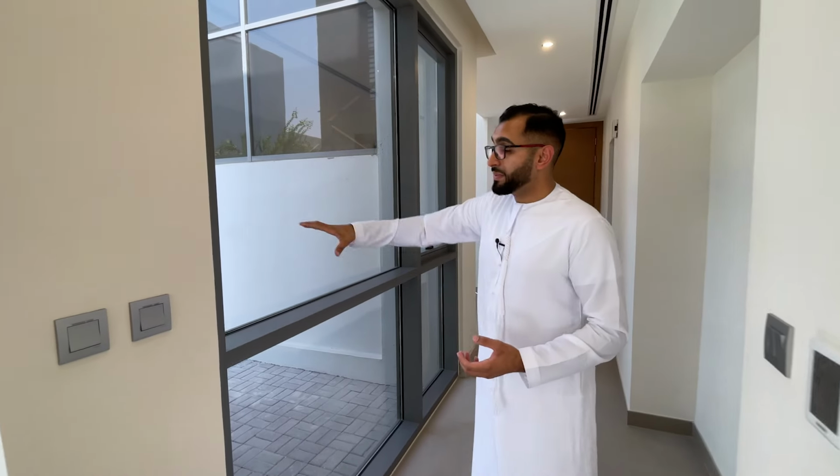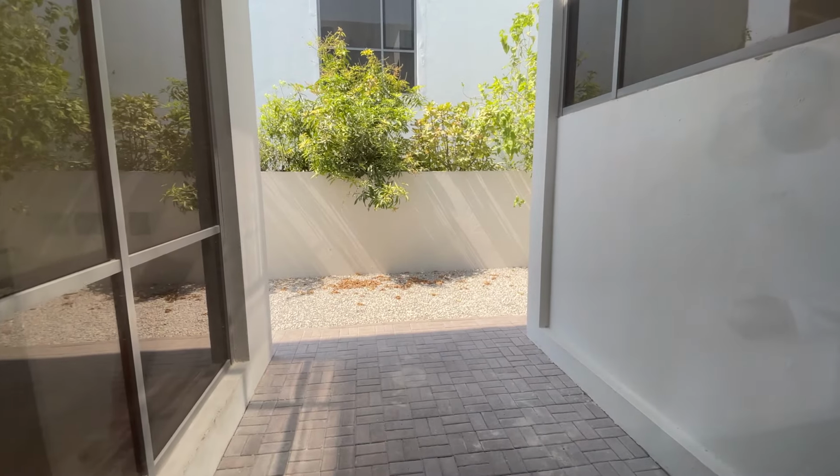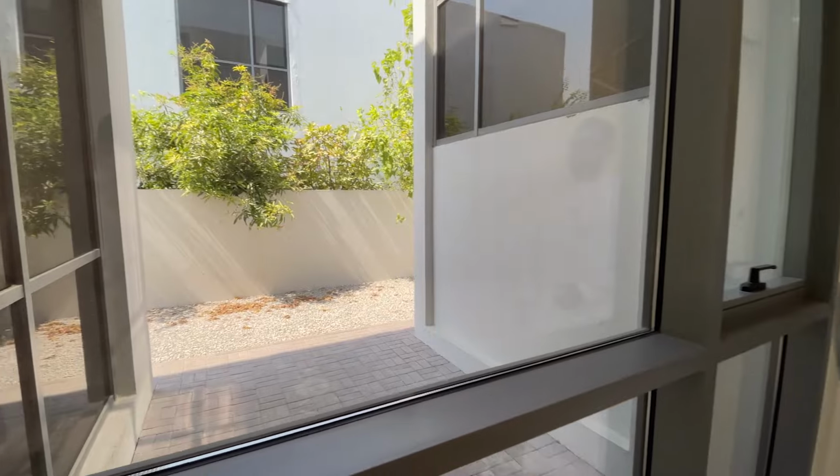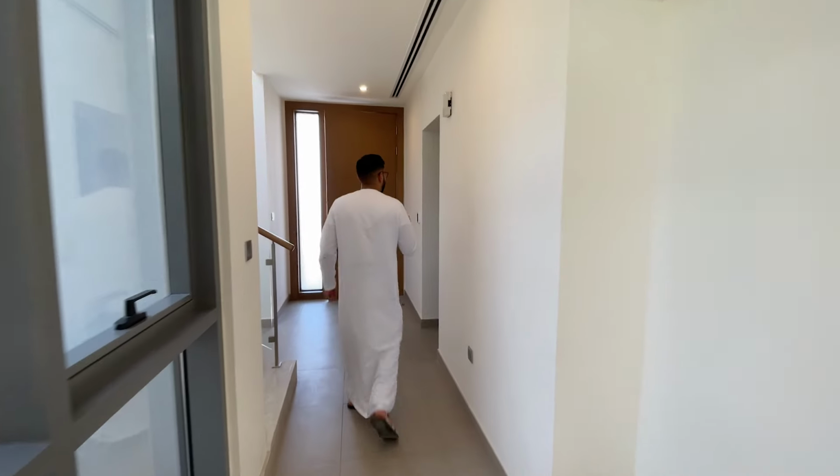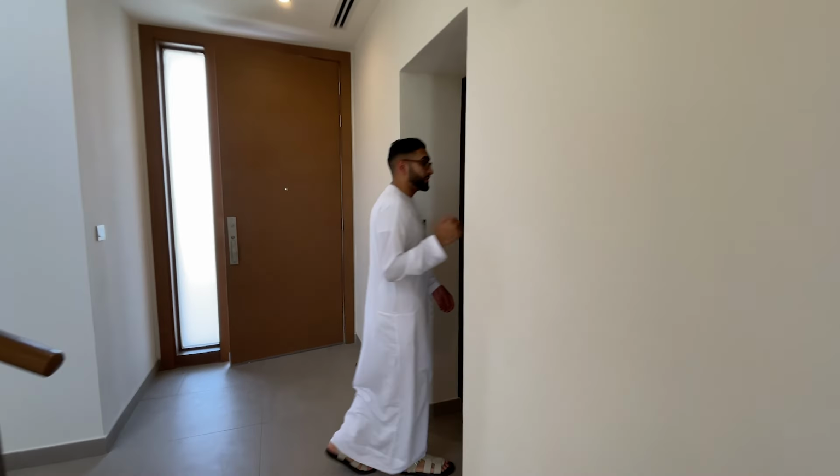That will get you an open plan space, a closed study, a downstairs bedroom. So these are the possibilities downstairs. Now before we go upstairs, let's quickly have a look at these two areas here.